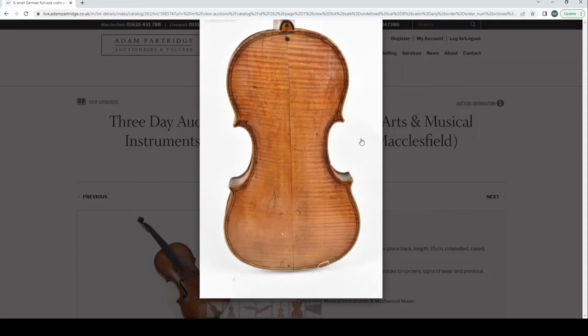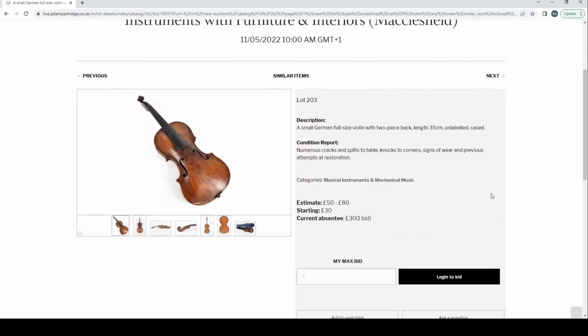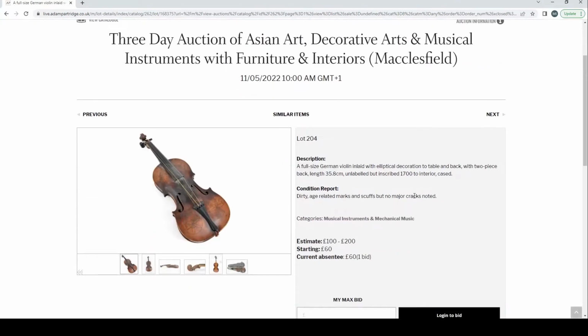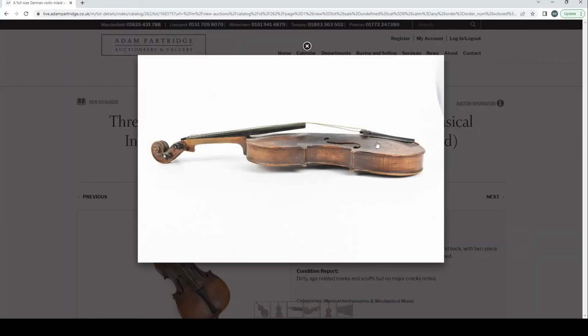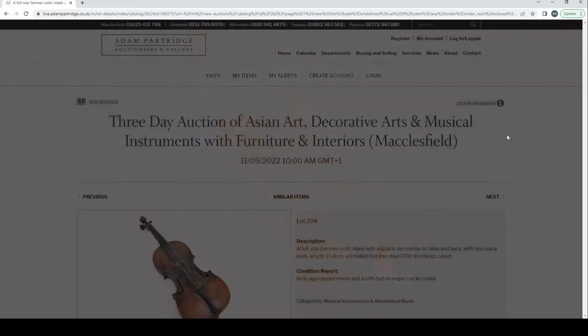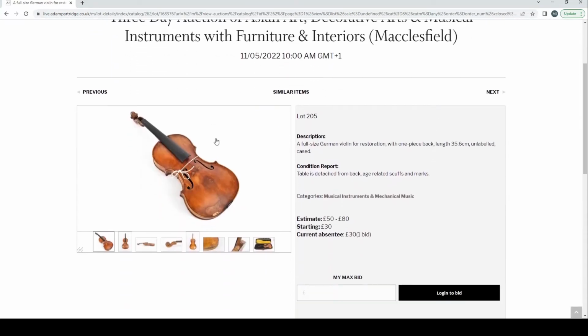Yeah, it's definitely curious, that one. Some interesting violins for sure. German violin, unlabeled but inscribed 1700 to interior. 60 bid. So it's got some interesting designs on the front and the back. Not so interesting in my opinion, but full-size German violin.